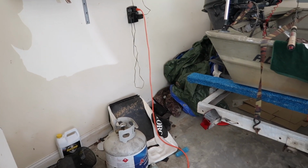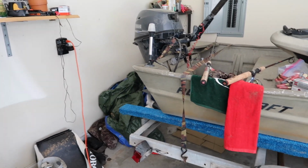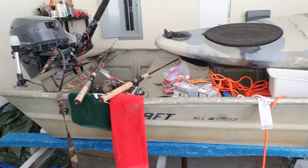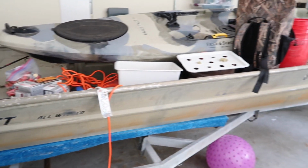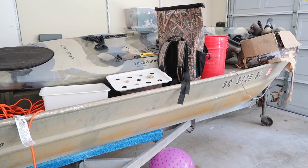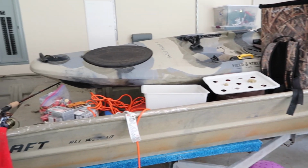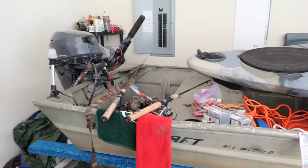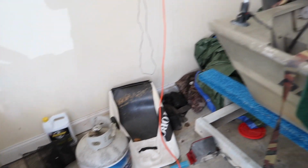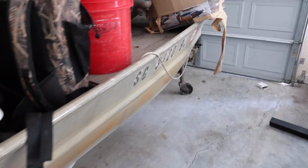Then this is Chris's side of the garage, and this is really what needs to be made over. So this is their boat that they use for duck hunting, and then the kayak on top of it. When they go duck hunting, which is in the fall and in the winter, this garage looks like a tornado went through it. We used to go through everything once a year when duck season was over, and we just haven't done that. So it just needs to be fixed.